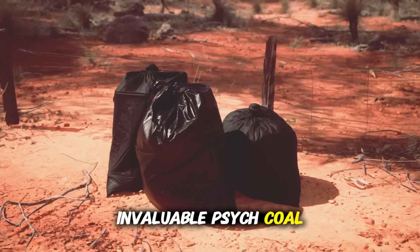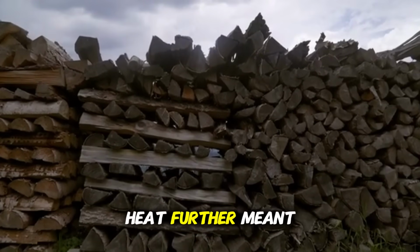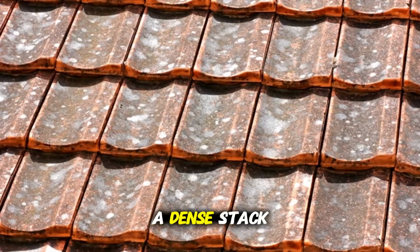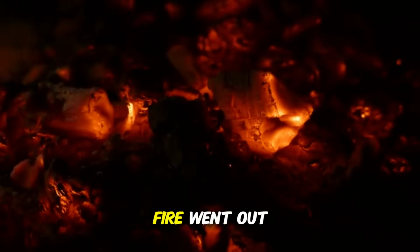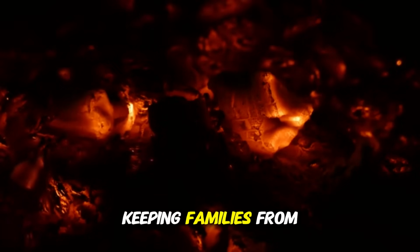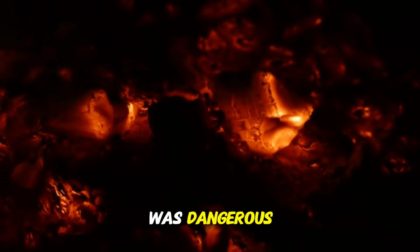Coal was rationed, wood scarce, and anything that stretched heat further meant survival. Tiles arranged in a dense stack became a thermal wall. Even if the fire went out, the mass of clay continued to give off warmth, keeping families from freezing during blackout nights when lighting fires was dangerous.